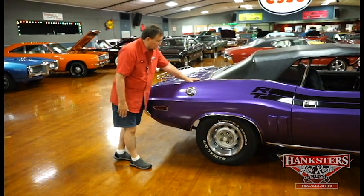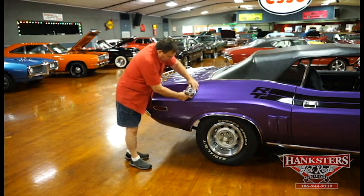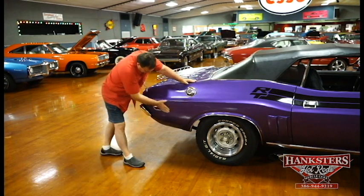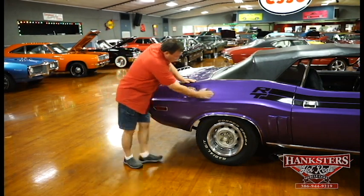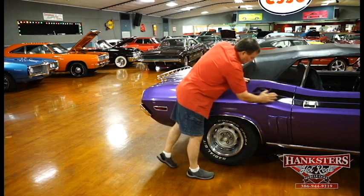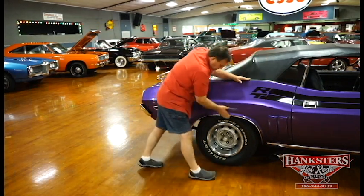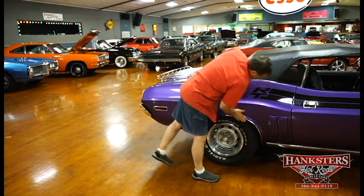Okay, down our passenger side, the gas filler door, absolutely brand new, the way it should be. Nice and shiny chrome. Side marker light, really nice. No marks, no flaws in the paint at all whatsoever. Nothing so far. Quarter panel. Nothing.